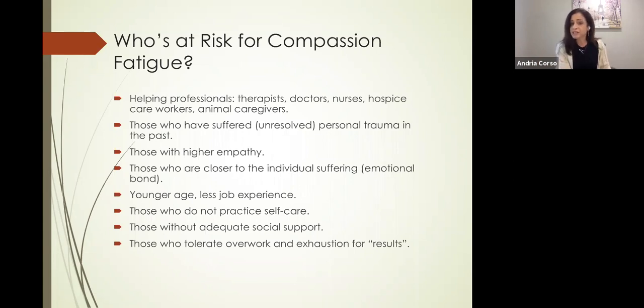Interesting, younger age and less job experience can be a risk factor. And if you think about this in terms of a lot of young, and it's not just young professionals, so I don't want to make that a blanket statement, but research does show that if there's younger and less experience in the worker, they might be more enthusiastic. They might be less likely to step back, take a break, or practice self-care because they're so enthusiastic. And that could really be any age group, but it just seems to happen more so with the younger and less experienced professionals.